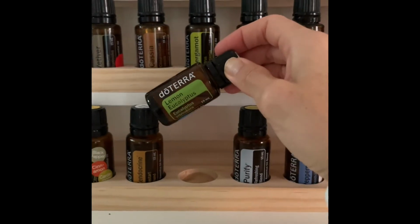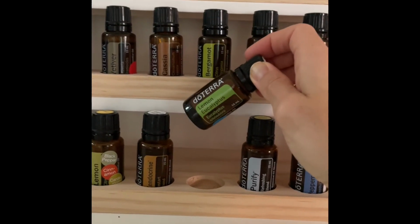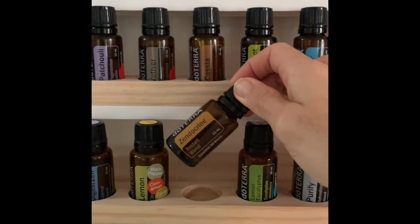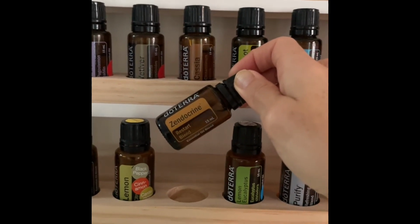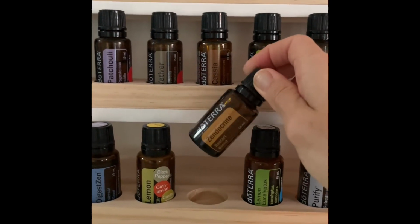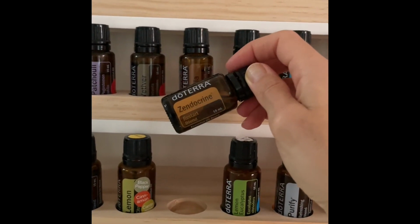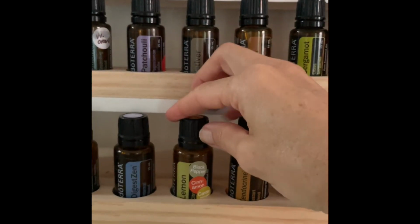Lemon eucalyptus is a blend of lemon and eucalyptus, really great for those months where the respiratory system needs a little bit of support. I have Zendocrine, the Restart blend. I will quite often roll that or rub that onto my liver and my kidneys, just really helping me to detoxify. So if I've been eating a lot of chocolate or anything like that, this is really going to help me detoxify.